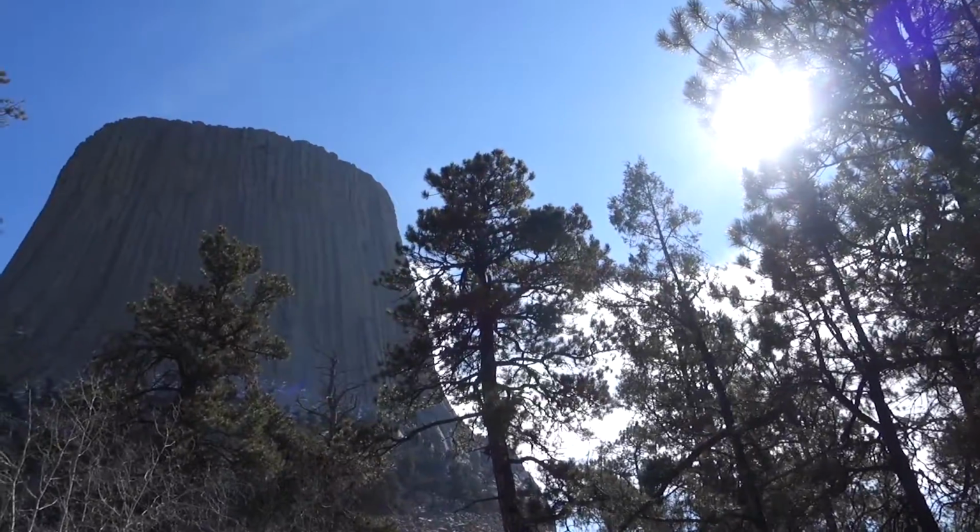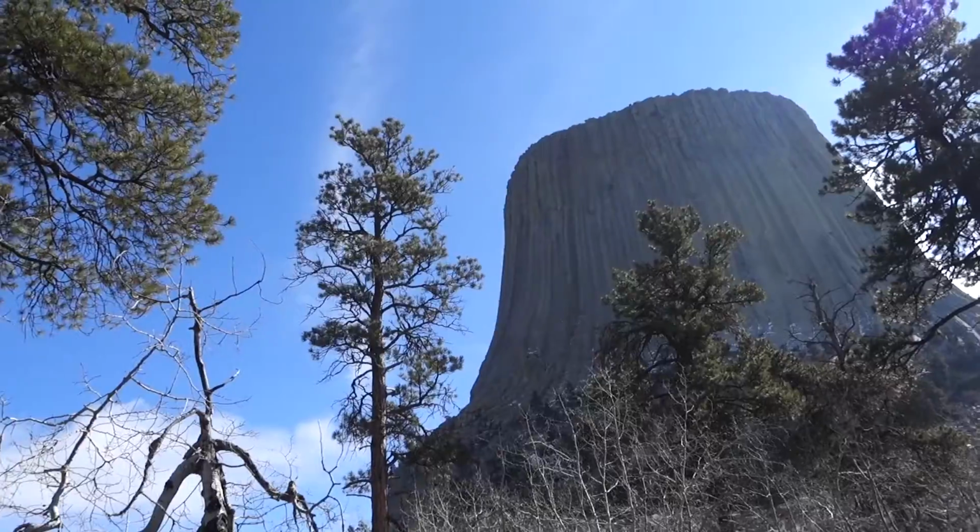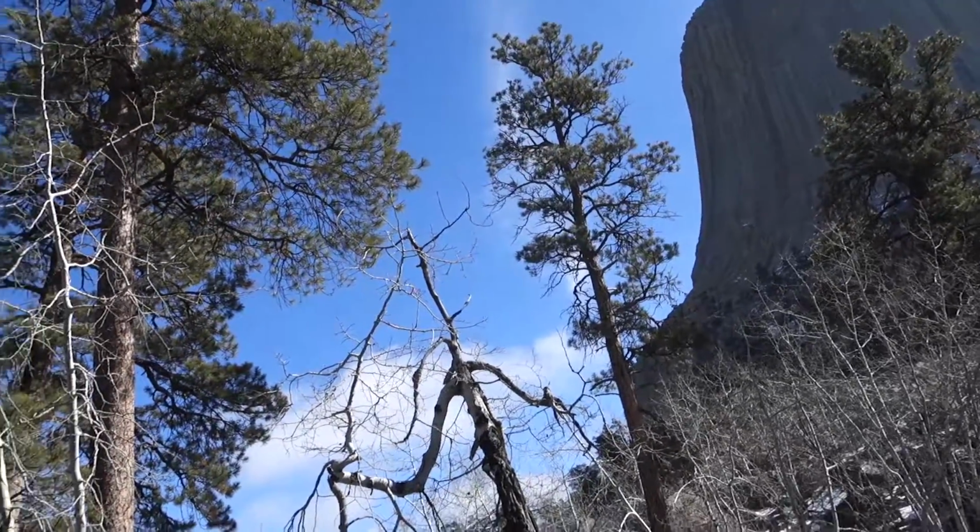Guys, we made it to the base of Devil's Tower. This really is like the strangest anomaly in this landscape. Nothing else is like it. And supposedly, from what we read, the columns that you see on the west side are crumbling, they're falling apart, which I guess, from what we read, is a sign that the tower itself is essentially coming down.